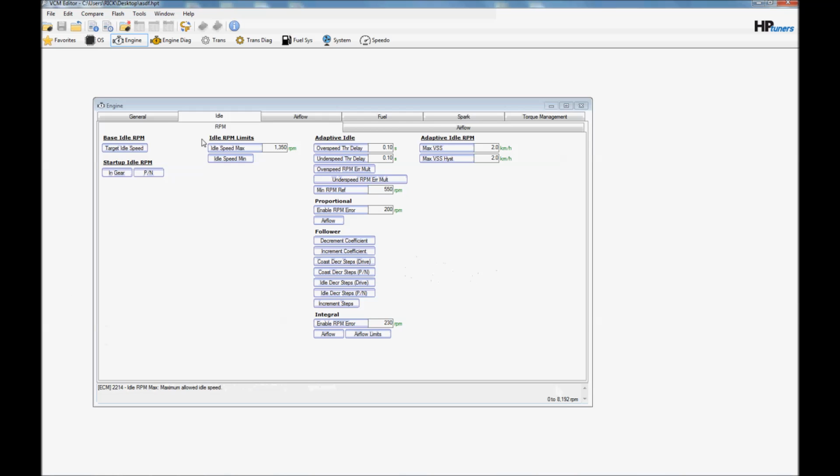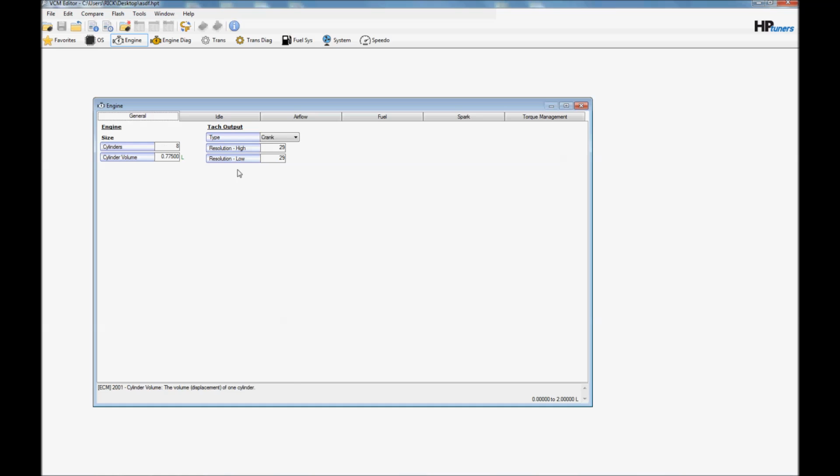Go to the engine tab. Start with general. Nothing too important here except for TAC output where it says type. Before, I think it said serial. You want to change that to crank only if you need a TAC signal for an auxiliary TAC or for some sort of custom standalone control system or anything that requires a TAC input. So change that to crank. Put 29 and 29 in here because the flywheel on a 5th gen Camaro is a 58X flywheel. It's got 58 teeth on it, so this is half and half of that.